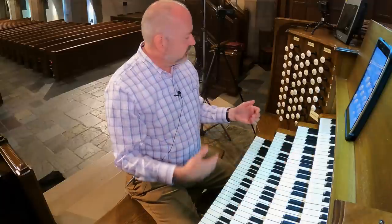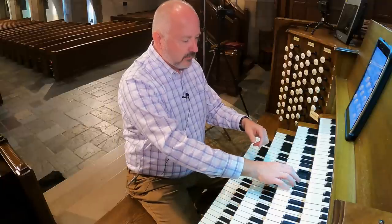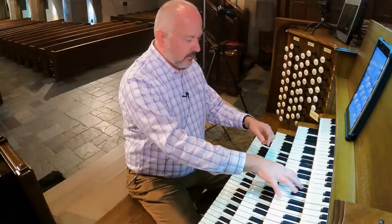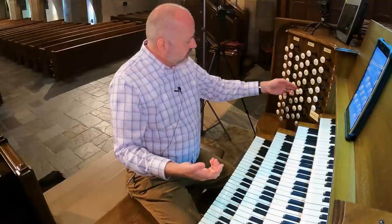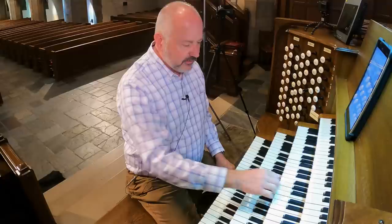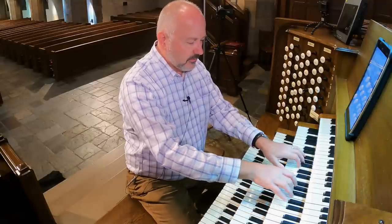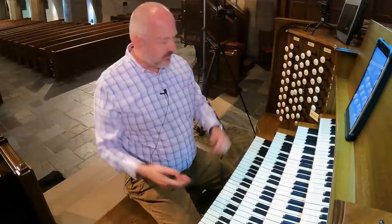It's got a lot of character. A lot of character, a lot of speech in there. There's a 2-foot flautina. And then if you put the clarabella, the flauto traverso, and the flautina together, you get a nice little thing here. Quite convincing if you have to.